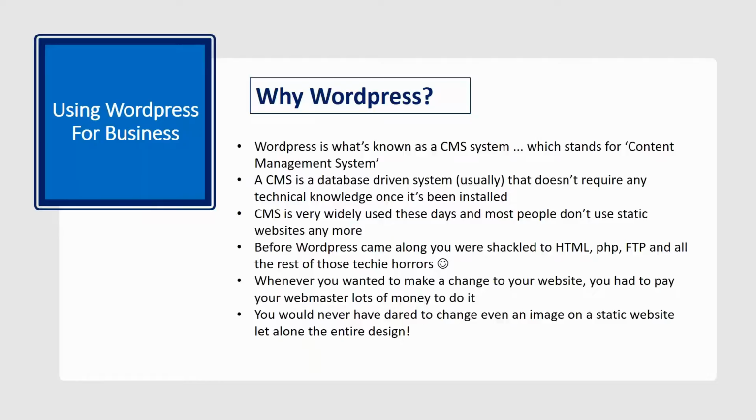Now, I've been making websites since 2001. And when I started making websites, we had to use things like HTML and PHP and horrible geeky things like that that generally make people run a mile. The great thing about CMS or content management systems is that they're database-driven systems, and once the site has been installed, you don't need any technical knowledge at all. It's really as simple as using Word once the site is installed.